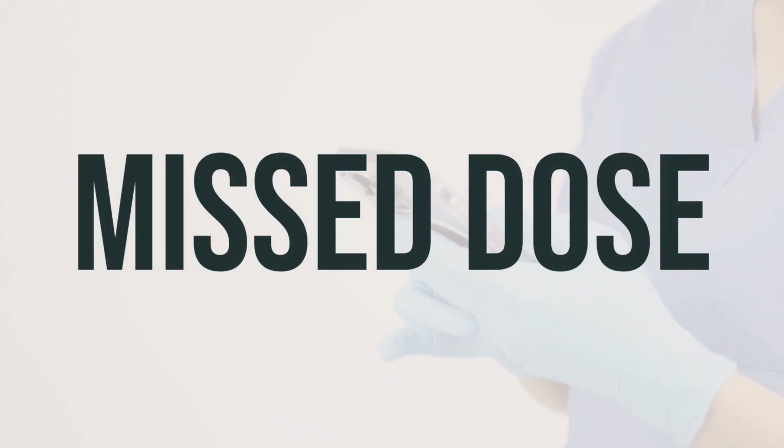If you forget to use Thera-Gel shampoo, use it as soon as you remember. If it's almost time for your next dose, skip the missed dose and use the next dose at your regular time. Do not take a double dose to make up for the missed one.